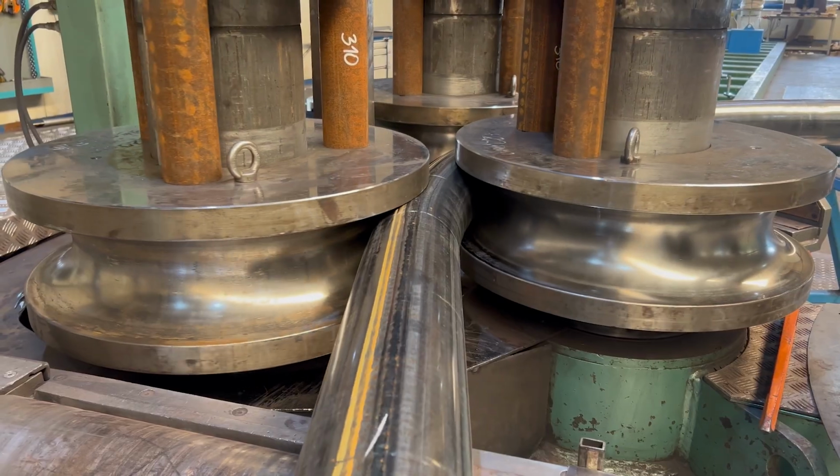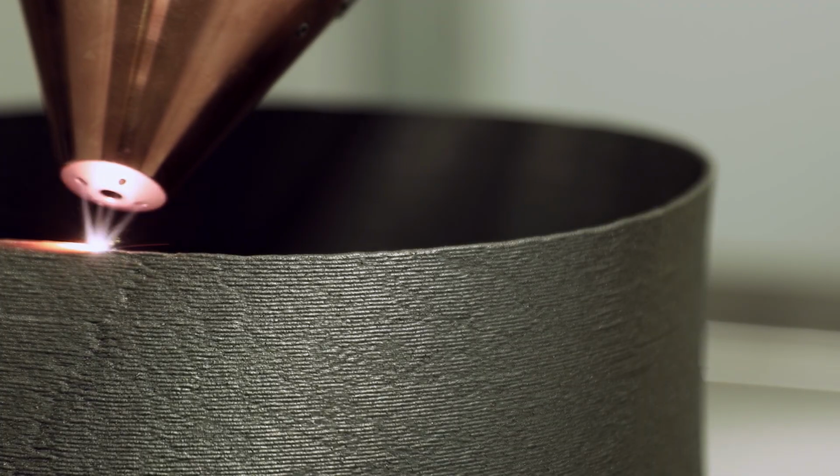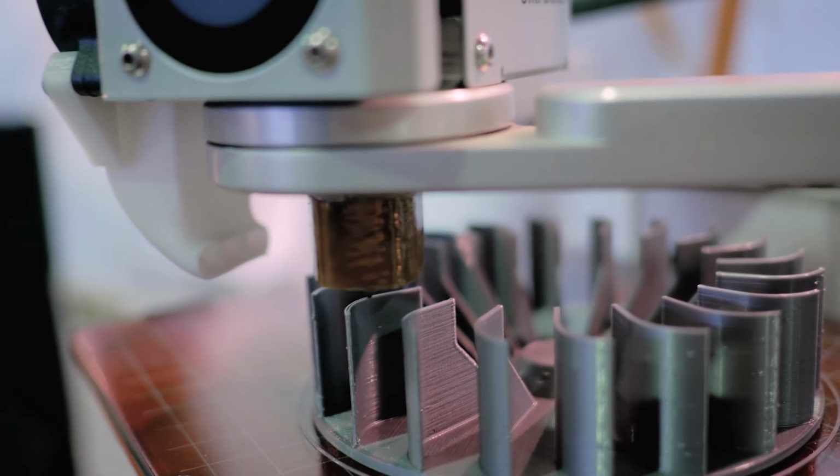It can be stretched, it can be bent, it can be twisted. And right now we're starting to look at something where 3D printing with structural steel. Are there any cool projects that you've seen or worked on that use this new technique?